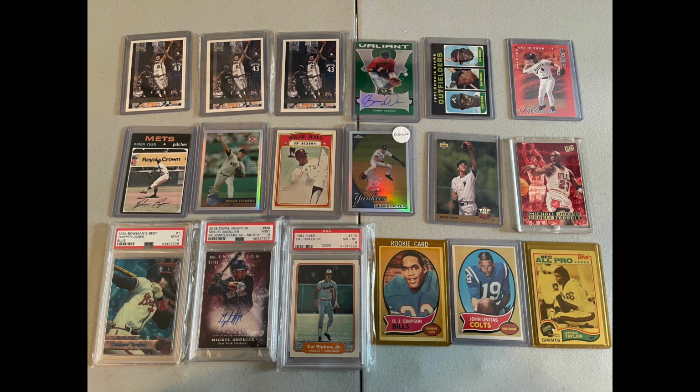Category 5 is some of the nicer cards in the collection, basically the ones I showed at the end of the video. You got the Cal Ripken Fleer Rookie, PSA 8, the O.J. Simpson Rookie, one of the more valuable cards in here, the 71 Topps Nolan Ryan on the left, the Dusty Baker Don Baylor in the upper right, the Roger Clemens Refractor, 1996 Topps Chrome. That's a nice card. This is the first year of Topps Chrome. The Derek Jeter Refractor, nice card.